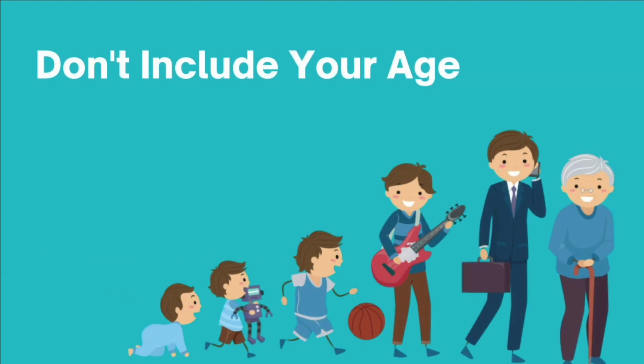Another thing which I would recommend you not to add in your resume is your age. The reason is that it could work against you in some instances. It's just adding more variables which aren't really relevant, that the employer doesn't need to know in order to evaluate your skill set and your fit in the company or for that specific project. So I wouldn't recommend adding your age nor your date of birth in your resume.